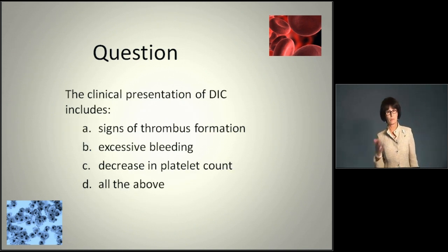Right? The clinical presentation of DIC. Signs of thrombus formation, that is true. You have to remember that. It's just very difficult to see. Mainly they're the petechiae, little red dots on the flank. Okay? Excessive bleeding, yes. Decrease in platelet function, yes. All of the above. Okay?